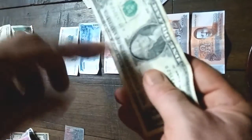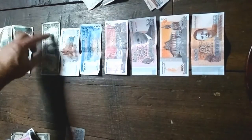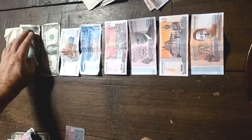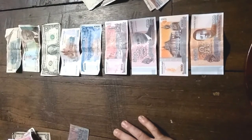I would inspect this, actually. I would inspect this if somebody gave it to me, because once you've got a broken note, the only way you can really get rid of it is to try and palm it off on somebody else, which is a bit difficult sometimes. Or the other thing you can do is take it to a money exchanger and they will give you a much lower rate.